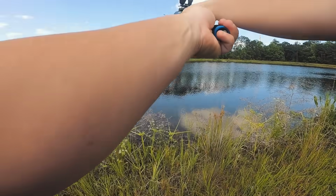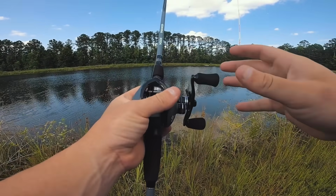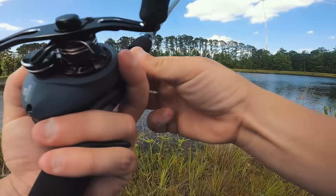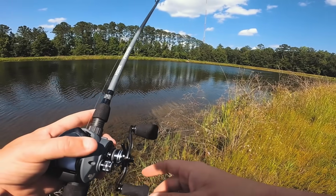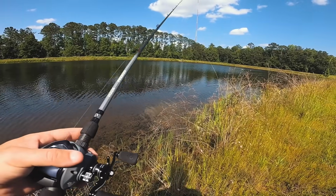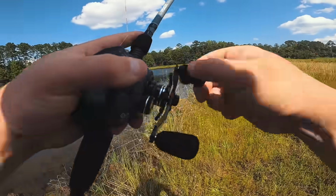Let's see how far out there we can get. Dude, that's crazy. It's launching, it's casting very good, and the brakes are still very tight on this thing. Not a fish. We're on a mission today, gentlemen. Probably going to end up having to swap spots quite a few times because it is early summer fishing. It's gotten kind of tough out here.